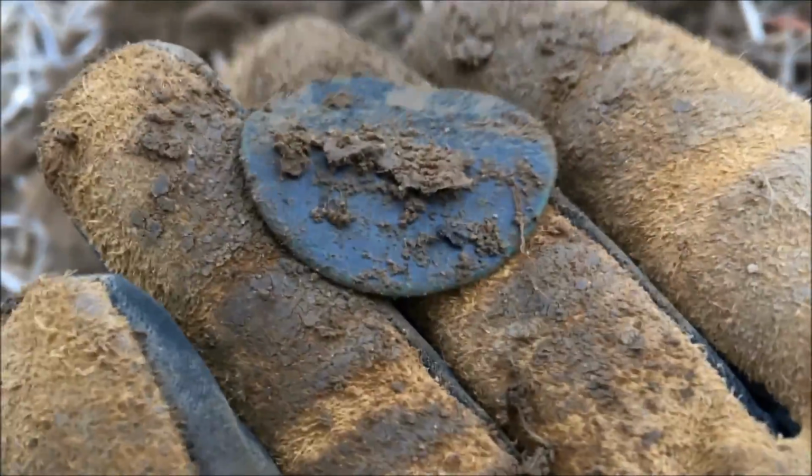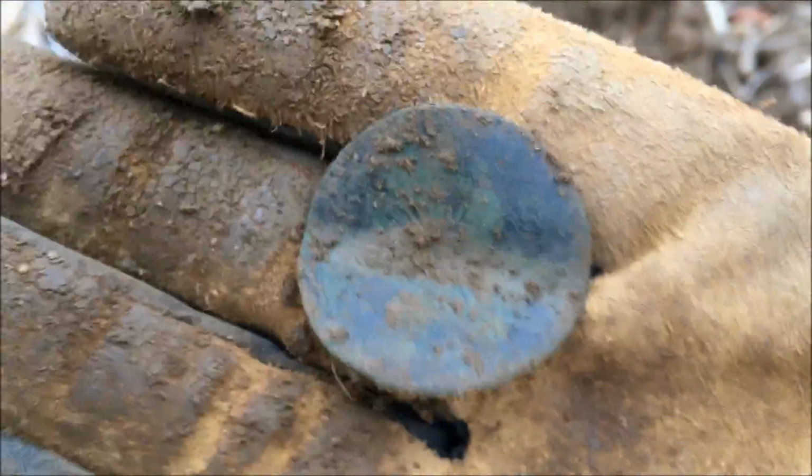It's copper, but it's very thin. It's bigger than most coins I've seen. Let me clean this off. Hang on a second, it's a big round disc. Hold on. It's a big dandy button. A dandy button. Look at the size of it.